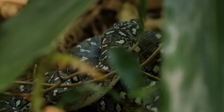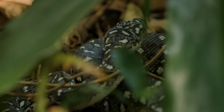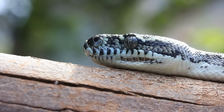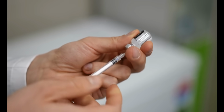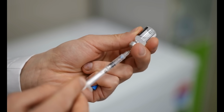Still, seeing her so actively trying to attack the workers, the doctor was confident that she would survive the injection. The only thing left was to approach the snake with the tranquilizers. The vet waited for the snake to turn its head in the other direction. After that, she slowly approached the snake and quickly injected the sedative into the snake's lower body.